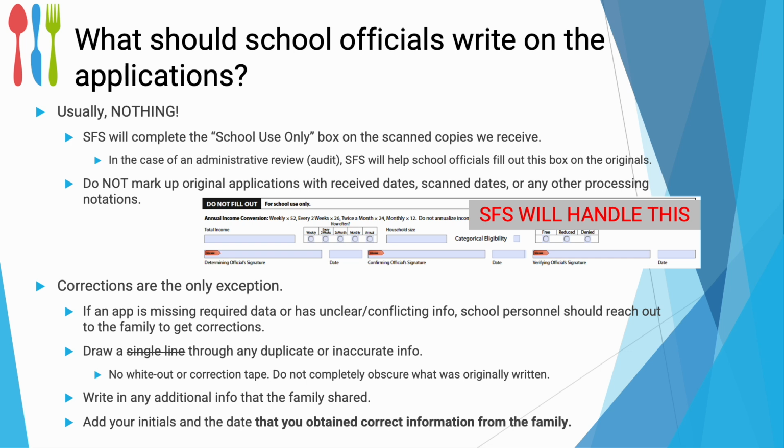So you would just draw a single line through any kind of duplicate or inaccurate information. Please don't use whiteout or correction tape. You just want to draw a line through it. You can write in any additional information that the family shares as close to where it belongs on the application as you can. And then add in your initials and the date that you obtained that information from the family. So showing that the change was made by a school official and what date that change was made.